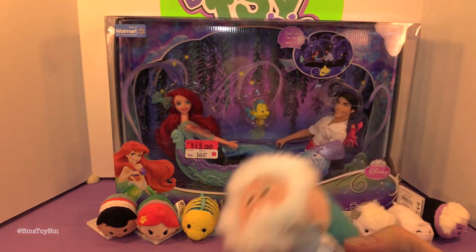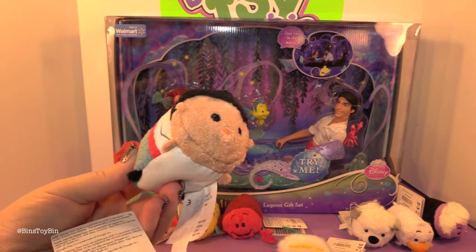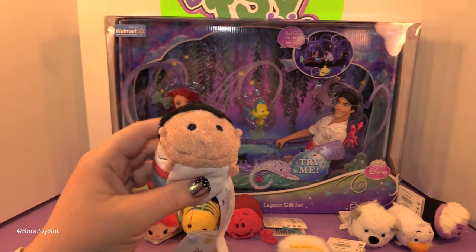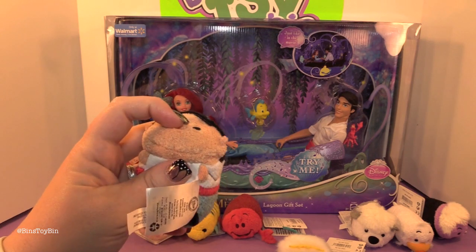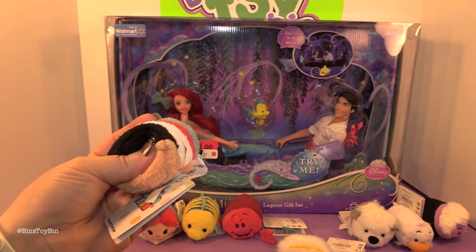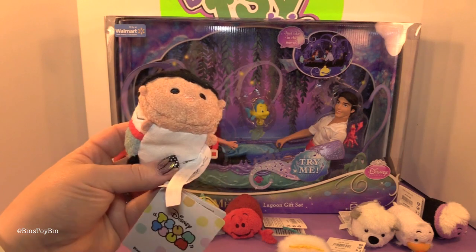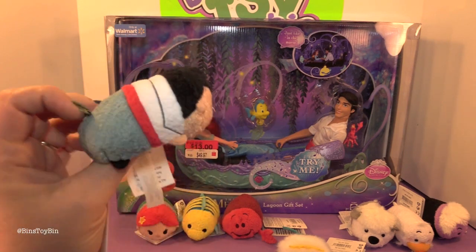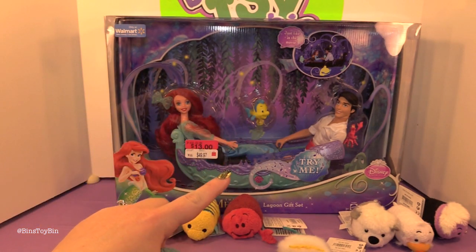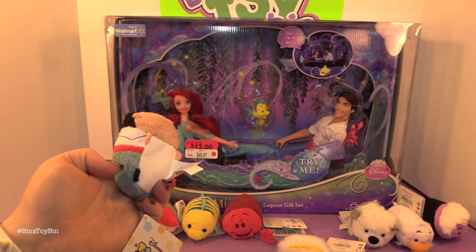So we have Triton and Prince Eric. So how about we start with Prince Eric? We'll take a closer look at him. His face looks a lot like the other male Tsum Tsums, like Hans and Prince Charming. Well, there isn't much you can do with a face. But anyway, he's wearing his Prince Eric outfit, as you can see from the doll. They've tried to recreate that on the Tsum Tsum. He has his little hands and his little feet.